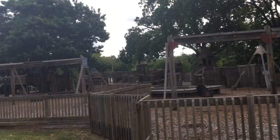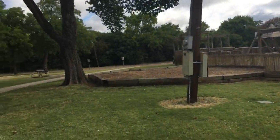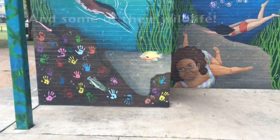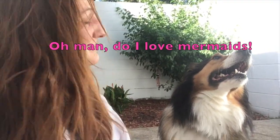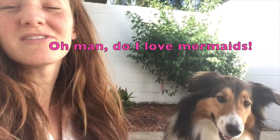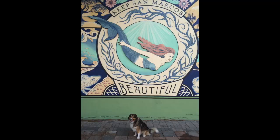Now we were at a park in San Marcos where they have a really cool playground which dogs and adults are not allowed on, but great for kids, and we also saw a really cool bathroom with mermaid murals all over it. I love mermaids too, Colette. They're so cool. Now San Marcos is a sucker for their mermaids. They have mermaid festivals in the fall. They love their river and they love their mermaids.